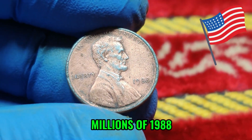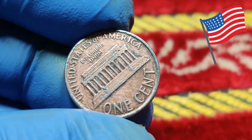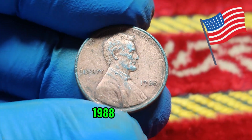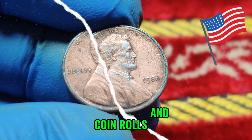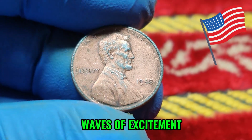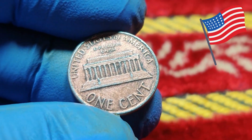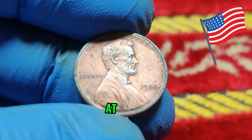Now, think about this for a second. Millions of 1988 pennies were struck, distributed, and circulated across America. But out of those countless coins, only a few bear this elusive and priceless error. These rare transitional 1988 cents have been found in pocket change, coin rolls, and even old collections. Their discovery has caused waves of excitement among collectors, each new find reigniting the fascination with the 1988 Liberty Lincoln cent. Some examples have sold for thousands, even hundreds of thousands of dollars at auction.